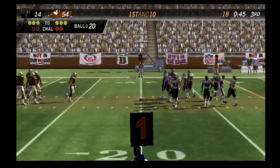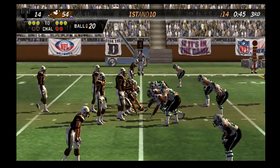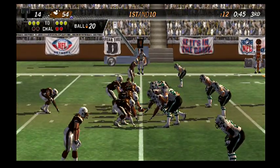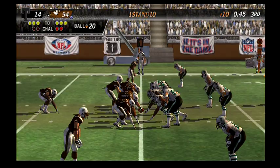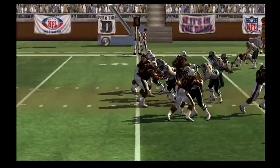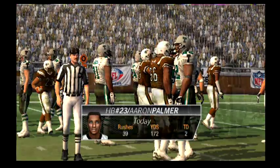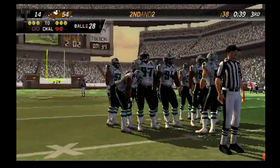First and 10. Ball on the 20-yard line. Palmer, the deep back, to carry it. Is there for the tackle at the 28. He's been showing that big play ability on the field today.